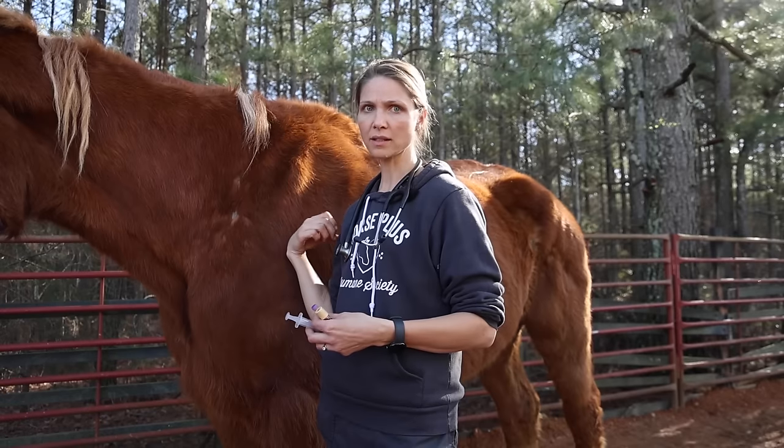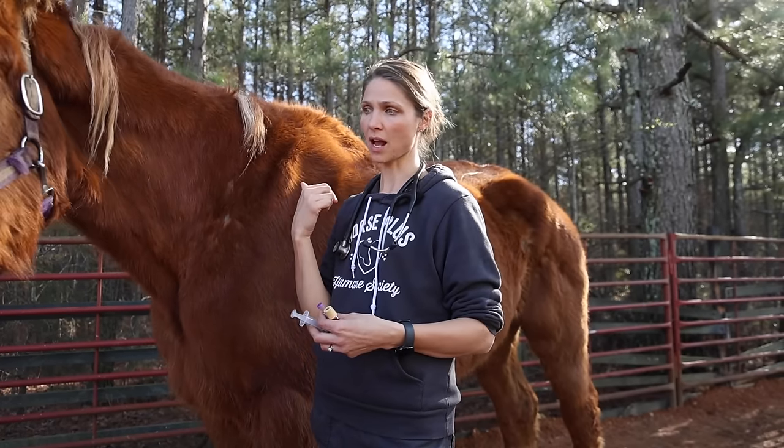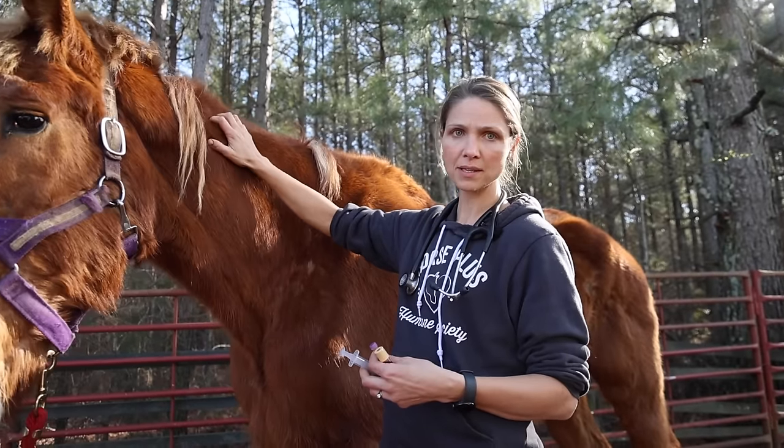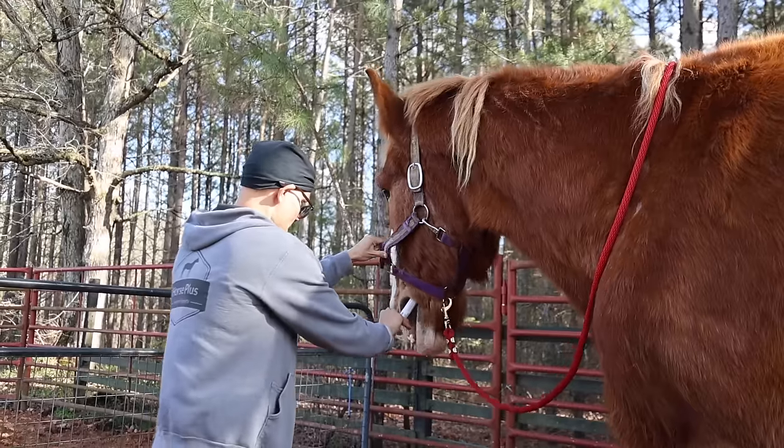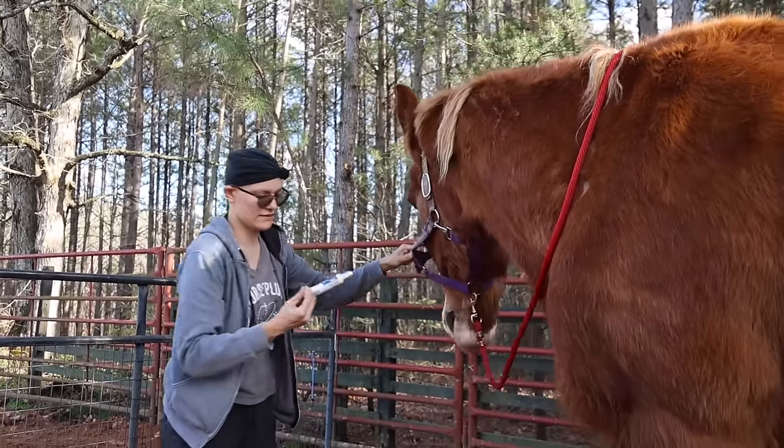He's got some elevated lung sounds on the right and some mucopurulent nasal discharge just from the right nostril. So we're gonna run a CBC on him. He's probably gonna need some antibiotics. And based on the smell in his mouth, he's definitely gonna need some dental assessment.